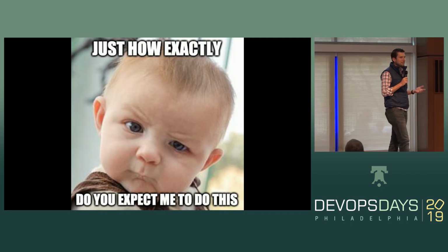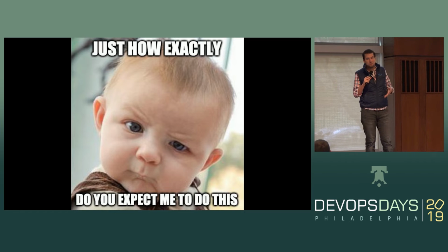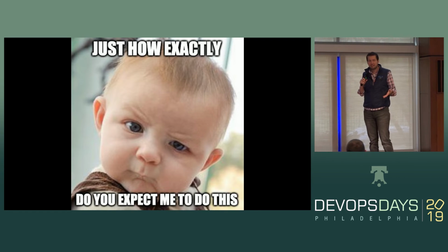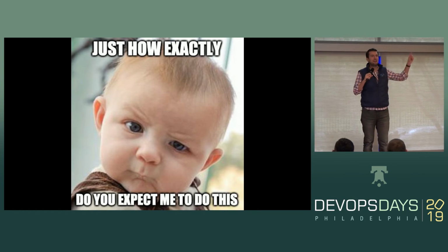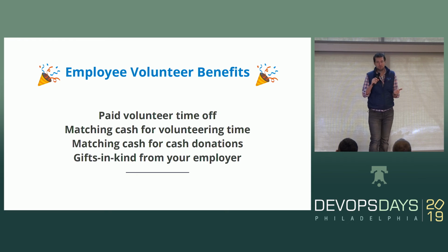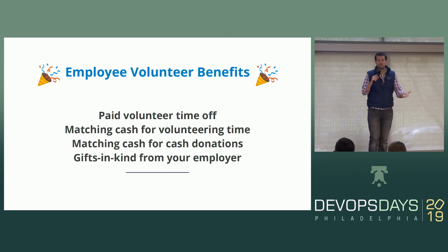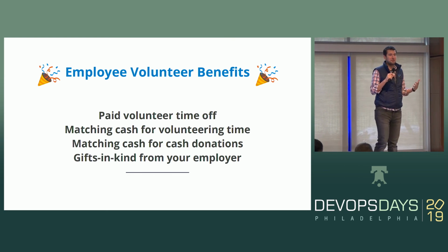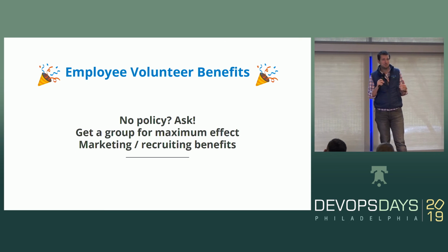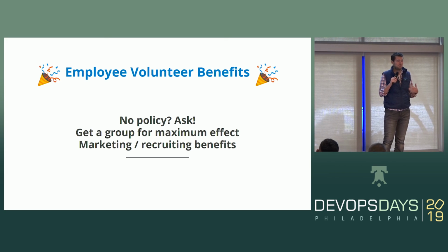So at this point, you may be thinking, well, Steve, this is so great, tons of skills that I have, but I have no time to do this. So you want to know just how exactly do I expect you to do this? And this is how. Employee volunteer benefits. You can get paid time off to volunteer from your employer, matching cash for your volunteering time, matching cash if you give cash donations, or even gifts in kind from your employer of the products and services that you sell every day. If your employer doesn't have a policy, just ask them. A lot of times they're willing to make accommodations if you just ask.